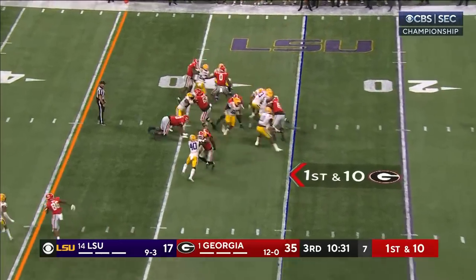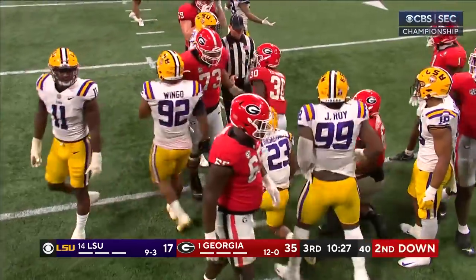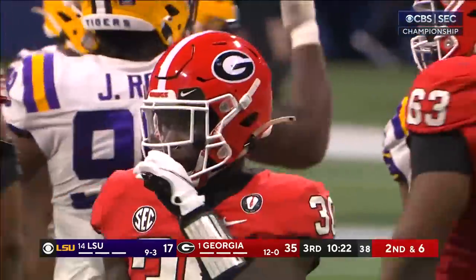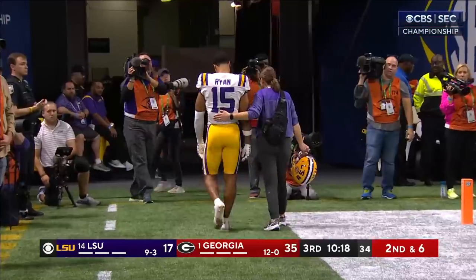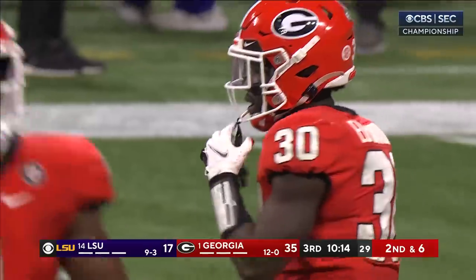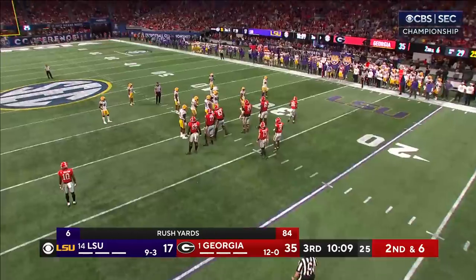And this time it's a nice and straight handoff to Dejon Edwards for five or close to it. So McIntosh bobbled one, he goes out of the game. Milton bobbles one, he goes out of the game. And they bring in number 30, Edwards. And that's Sage Ryan heading to the locker room for LSU.